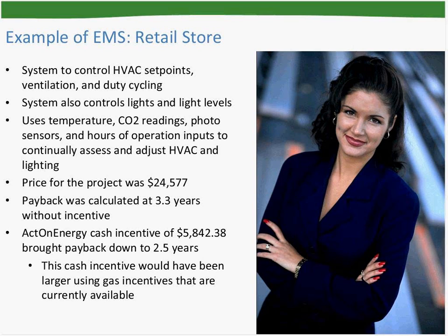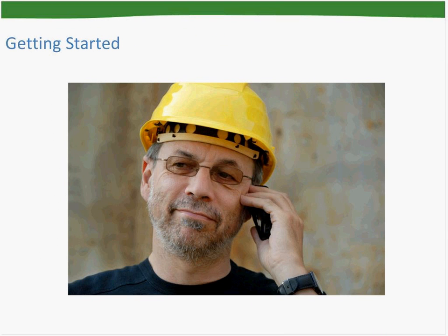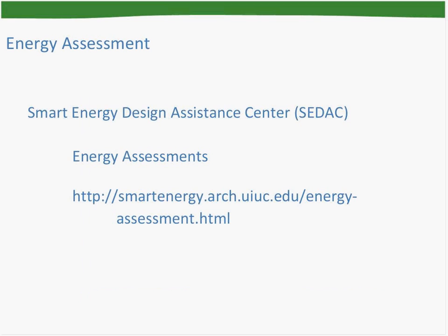Okay. So maybe on how to get started, to get one of these projects rolling. There are a couple of options that exist for customers. First is the Smart Energy Design Assistance Center, which provides energy assessments. They go through your facility and find areas that can be improved, with guidance on what to start on first.